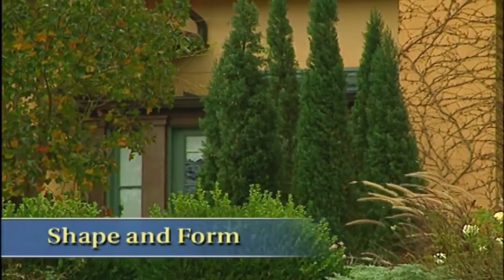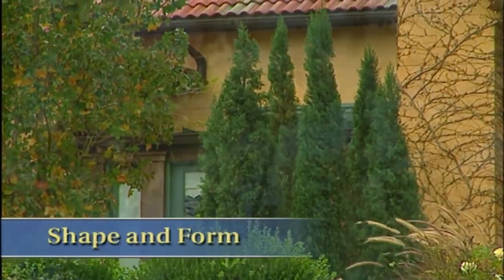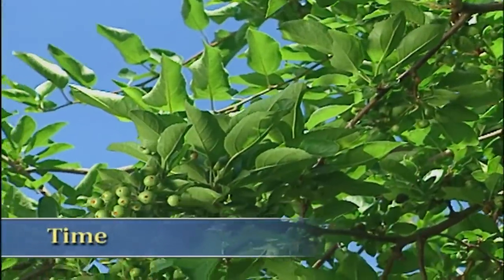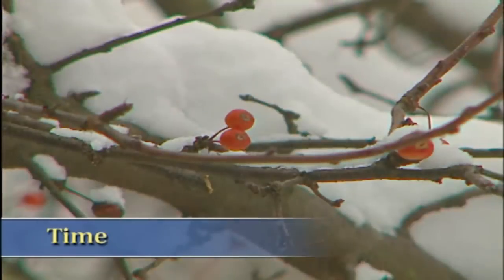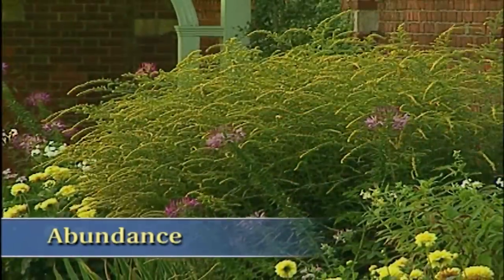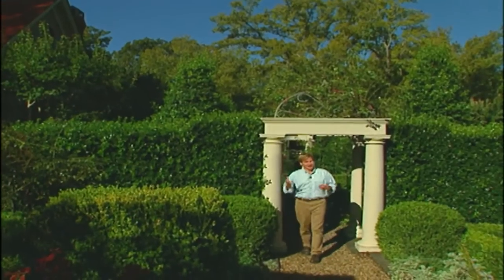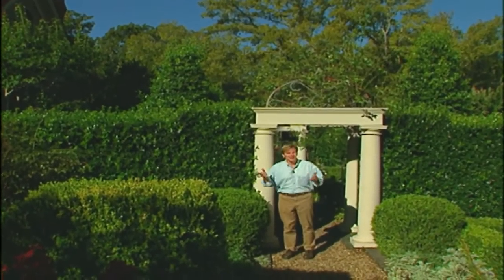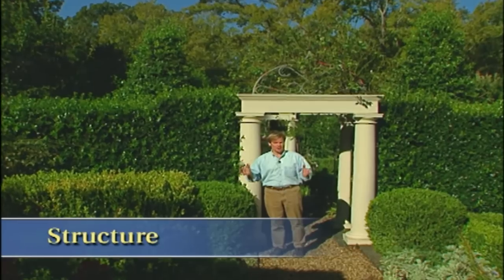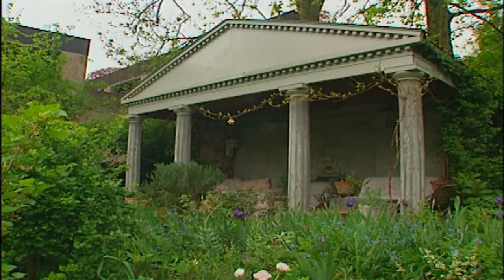It's also important, as another principle, to recognize the shape and forms of plants, just as understanding how the principle of time impacts the garden from season to season and year to year. And I must say, abundance can make a garden feel full and satisfying, so be generous when you plant. And then, last but certainly not least, is the idea or principle of structure. And it can present itself in many ways. A fence, an arbor like this, or even buildings in the garden.